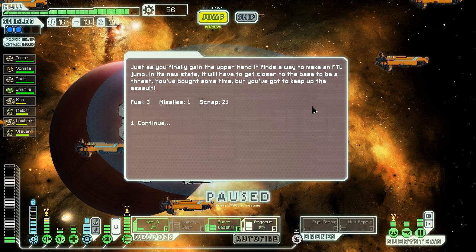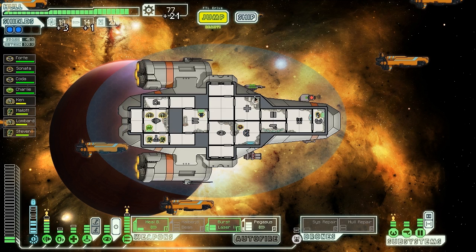Just as we gain the upper hand, it finds a way to make an FTL jump. In its new state, we'll have to get closer to the base to be a threat, so we have some time. We'll have to keep up the assault.